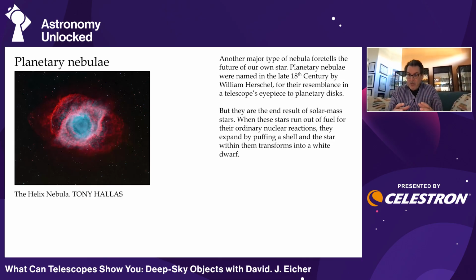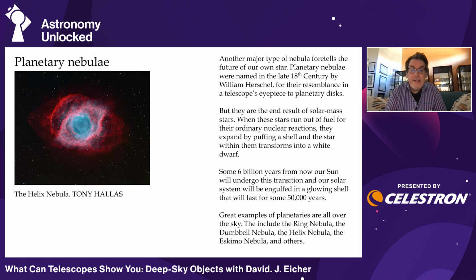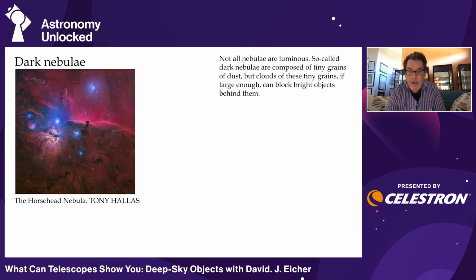So when these kinds of stars run out of fuel for ordinary nuclear reactions, they expand by puffing off a shell, and the star within them transforms into a so-called white dwarf. Some 6 billion years from now, our sun will undergo this transition and our solar system will be engulfed in a glowing shell like this that will persist for about 50,000 years before it dissipates into the so-called interstellar medium. This is a good example here, the Helix Nebula. Many of these nebulae are small enough and they have high enough surface brightness that they look nice in telescopes. They're easy to observe, things like the Ring Nebula and the Dumbbell Nebula, the Helix here, the Eskimo Nebula, and many, many others lying all around the sky.